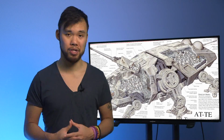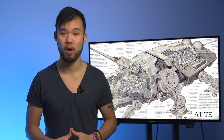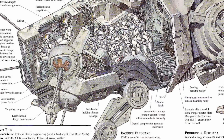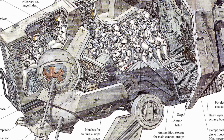This is another over-designed feature of the ATTE and gives the vehicle ample coverage both in the front of the vehicle and in the back, but it does leave the flanks still uncovered. Another great part about this system was that all the gunners are operating these lasers using cameras from within the safe confines of the vehicle.